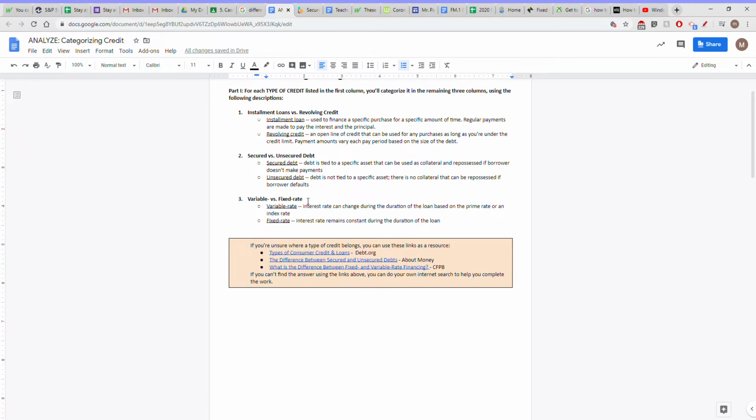And then the last thing is variable versus fixed rate. So variable rate is when the interest rate can change based on prime rate or index rate. I'm not going to talk about these two things. They're really not that important for you to know at the moment. The important thing about variable is, I'm sure in science and whatnot you guys know that variable just means change, right? There's a varying amount. The interest rate will change over time depending on these two different things. A fixed rate is going to be the same exact interest rate over a period of time.